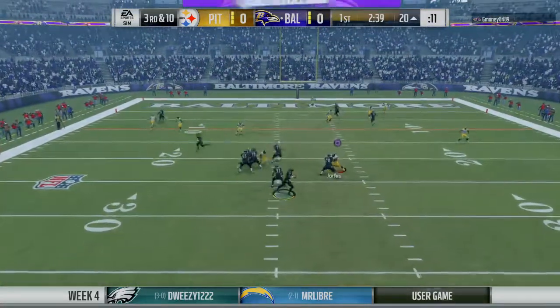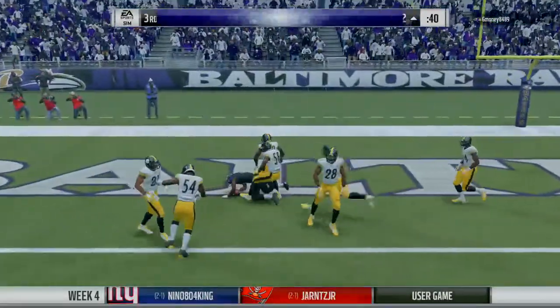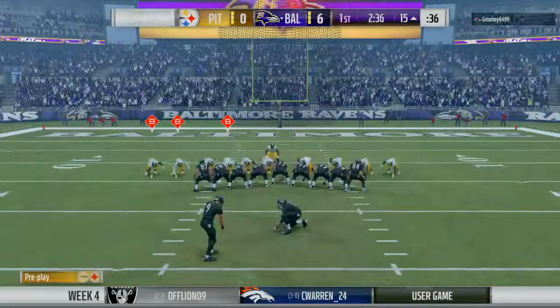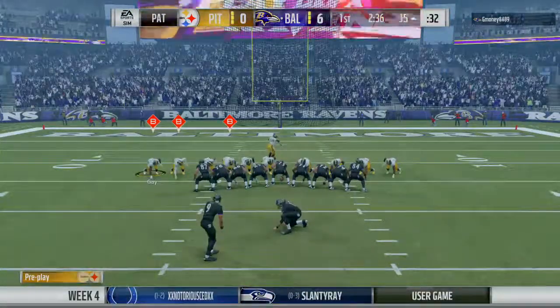Flacco will take to the air again. And Perriman's got it for a Raven touchdown. Brett Perriman, his 4th touchdown on the year. And the Ravens have taken the early lead.